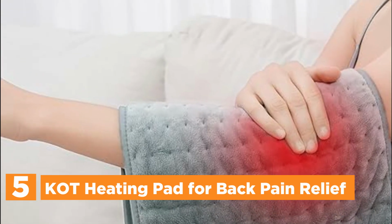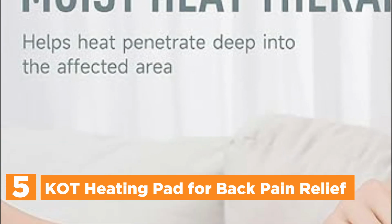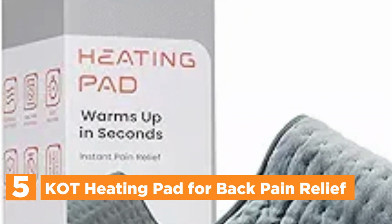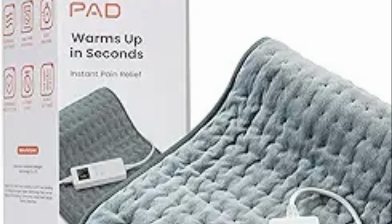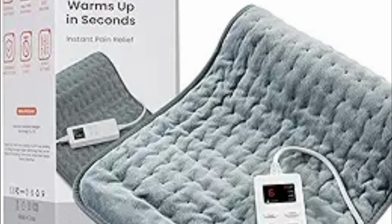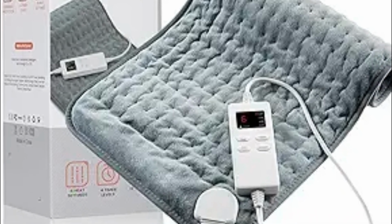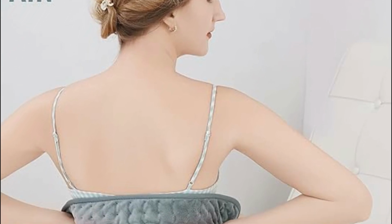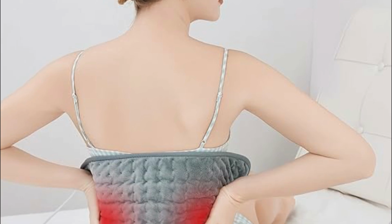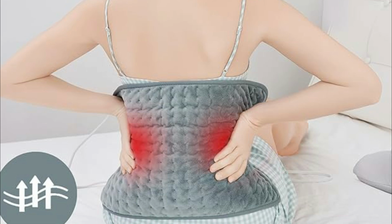Experience soothing, deep penetrating heat with this electric heating pad, designed to alleviate discomfort from back pain, menstrual cramps, neck and shoulder tension, arthritis, joint aches, sciatica, and age-related aches. Featuring advanced PTC heating wire, it ensures safety with overheating protection and adheres to stringent CE standards. Customize your comfort with 6 adjustable heat settings ranging from 104 degrees Fahrenheit to 149 degrees Fahrenheit for precise temperature control. Prioritize safety with 4 auto shut-off options.